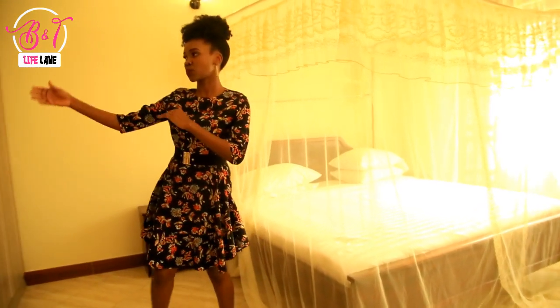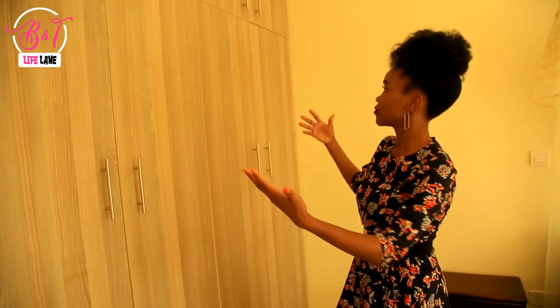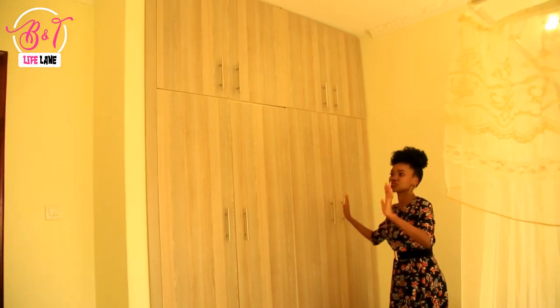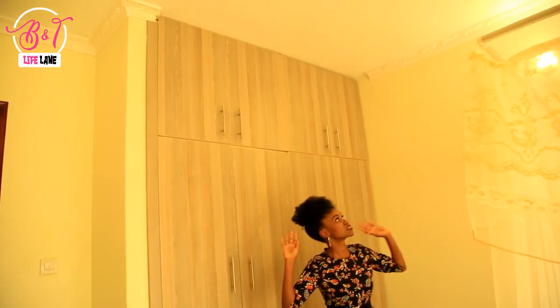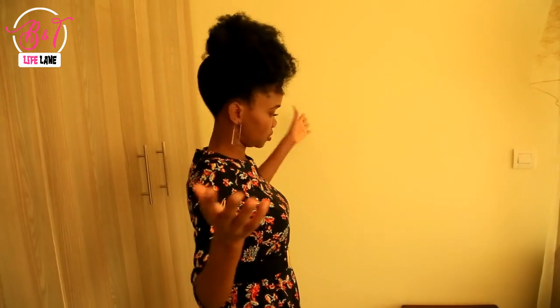So let's talk about the wardrobes. They have wardrobes here for you guys. Very many of them, so much storage. You can store so many things that you need to. And the finishing, I love the finishing, it's just so smooth and so elegant. I love the walls, the paint that they used to paint.